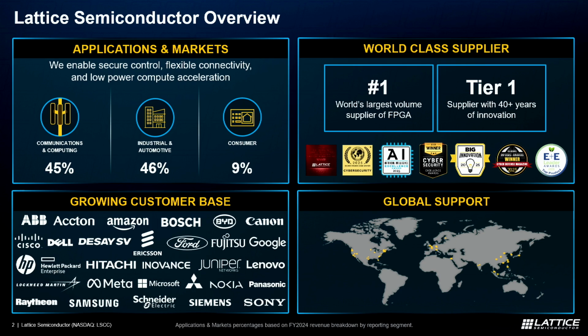So if you are more familiar with Altera and Xilinx, all these three companies, Altera, Xilinx, as well as Lattice, were founded within 6 months to 1 year, give or take, of each other. And we are a company based in San Jose, in California.